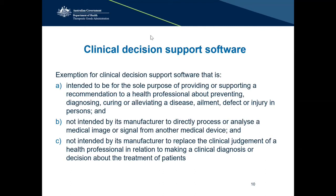So these 3 criteria are essentially that the product can only be used for the purposes of providing a recommendation or supporting a recommendation to a health professional about prevention, treatment, curing, monitoring, etc. They're not intended to be used to directly process or analyze medical images or signals from another medical device. What we mean by that is not that they can't use information from another medical device or a health record, but the software can't be directly responsible for collecting that information.